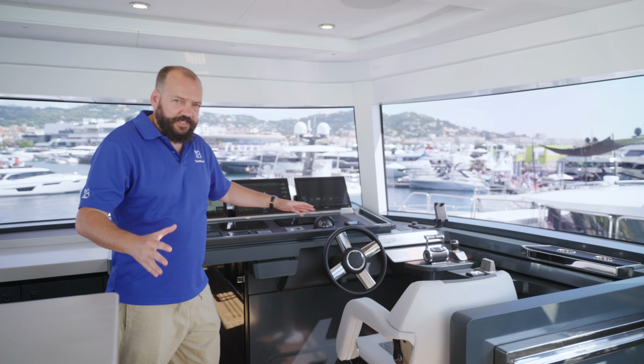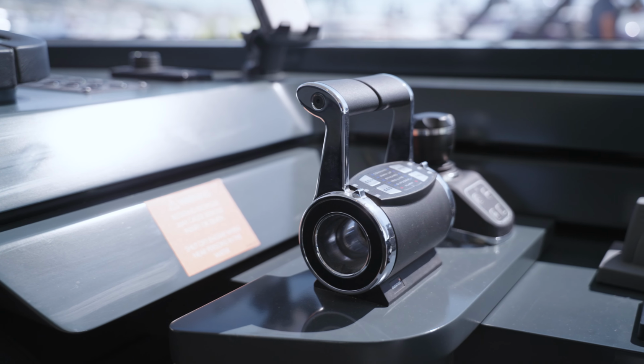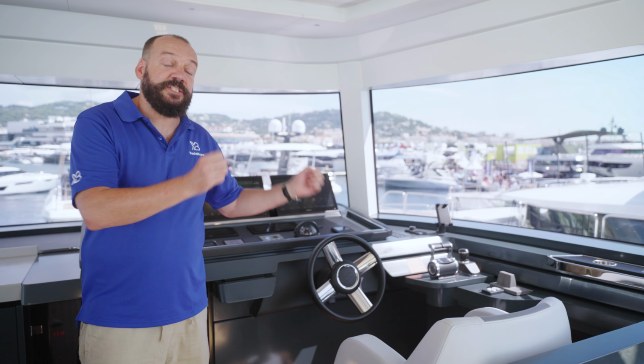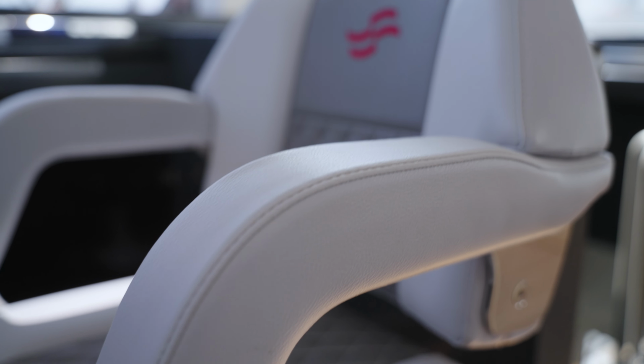And there's another reason why this is a very grown-up, sophisticated upper deck, and that is because it's got a proper helm station here. Now, a flybridge boat, an open flybridge boat, would have a driving position up here, but on this particular boat, on the enclosed and semi-enclosed option of the Sirena 78, this is the sole helm station. So what we have is, bear in mind this is a crewed yacht, so you'd have the skipper, if you so choose, driving from here.